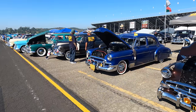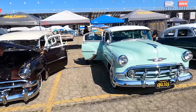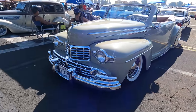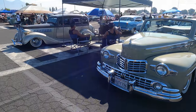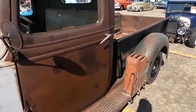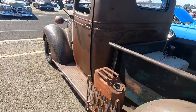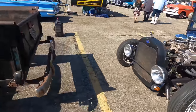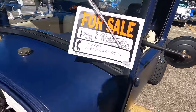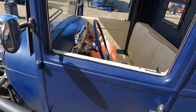Always, we get a lot of the lowrider clubs locally that come out here to hang out with their families and check out all the other cars. This patinaed Chevy pickup. Yeah, a Buick nailhead powered Model A. Not sure, everything's scratched out there, so I think it's for sale.